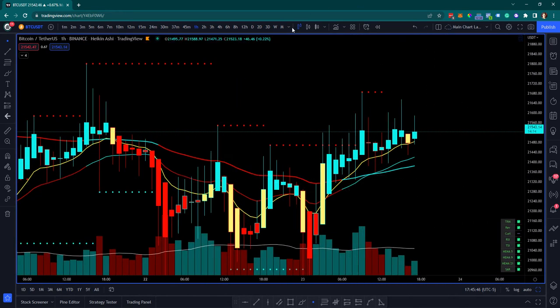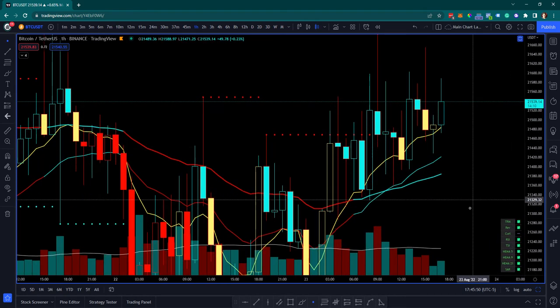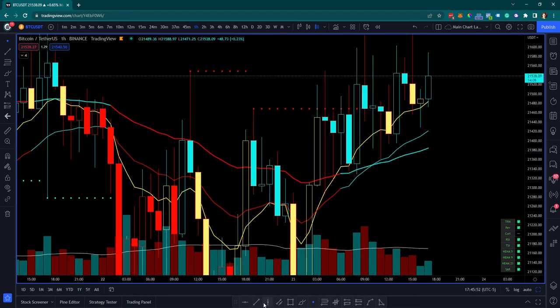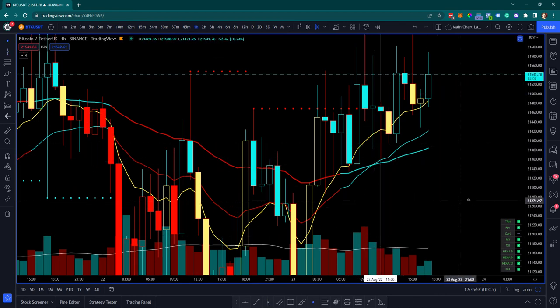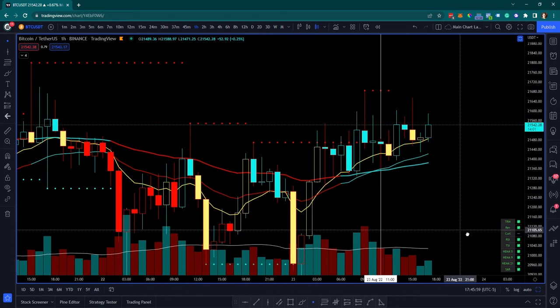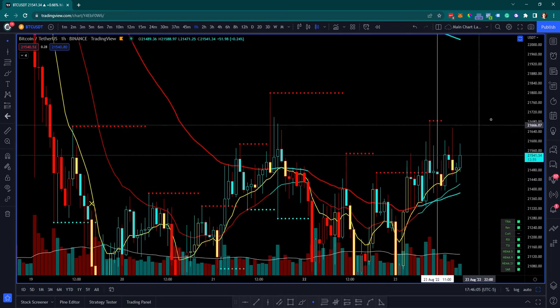We did get a 50. I personally like the 21/50 EMA crosses, which is right here. Let me mark that. Basically these two teal colors, that's actually pretty bullish. A back test, and as long as the 9 EMA holds support after this cross, it's bullish.